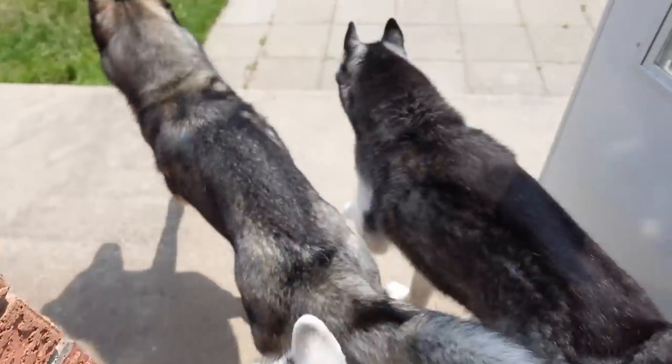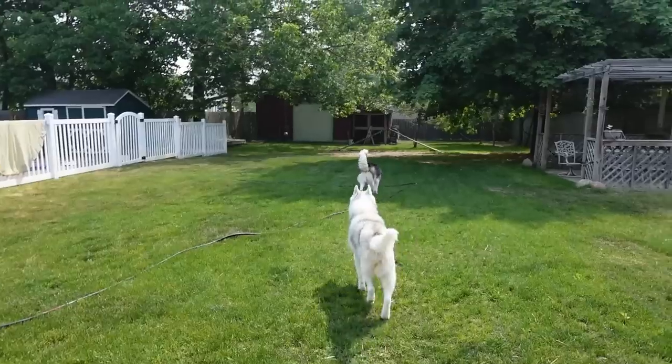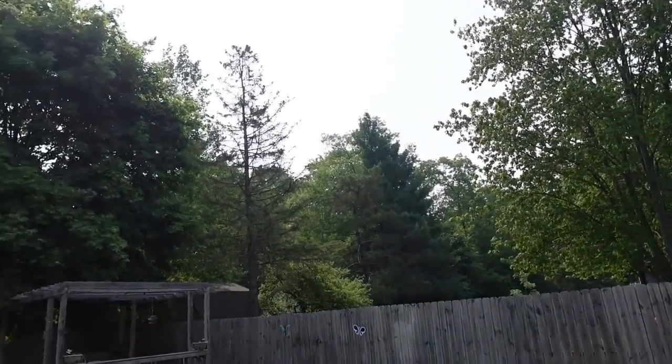3, 2, 1, go, go, go! Yeah, I don't think the camera picked it up.